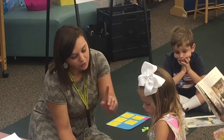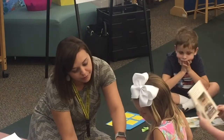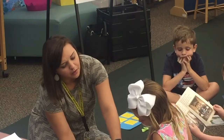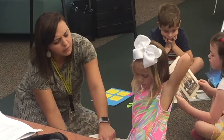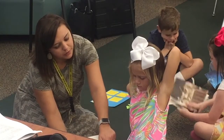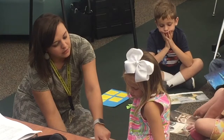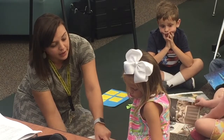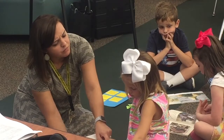Close. So that's a tricky word, right? Okay, so let's cover it up. And let's think about what would make sense here. Let's go back and reread it from the beginning and let's think what would make sense. I suppose you understand what it's saying. Abby said, it starts with an S. What do you think would make sense there?